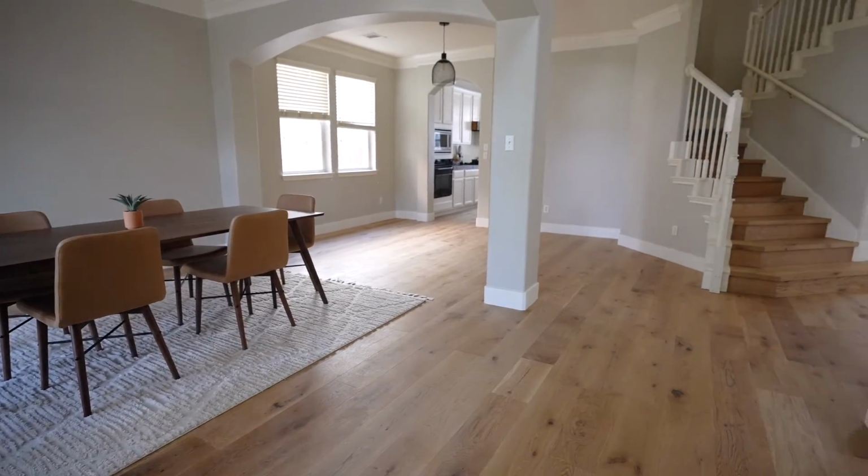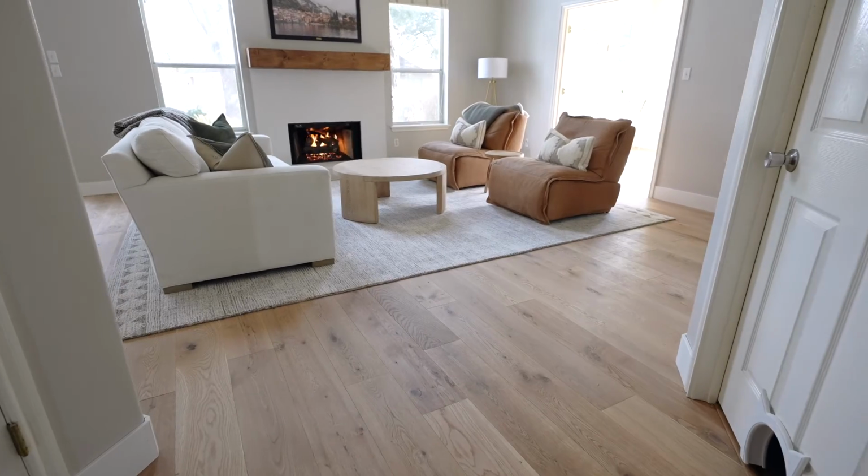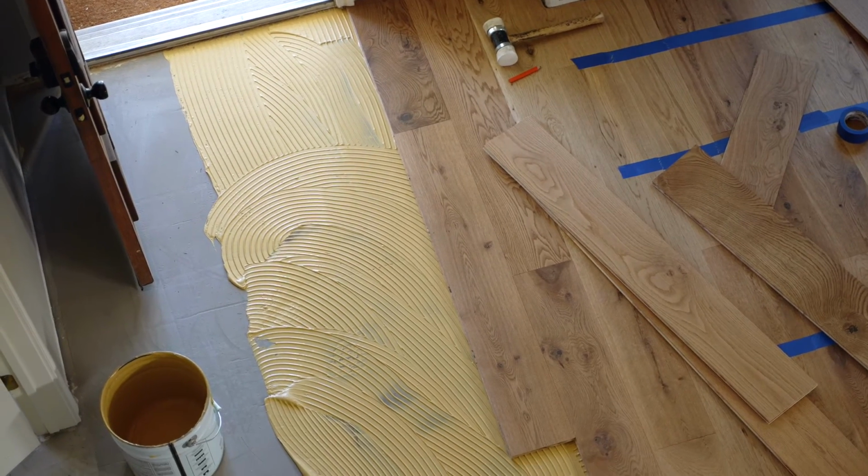I know I said earlier that ideally when you buy a house, you would like for it to have all the things that you want already in it, but there is something really fun about the process of choosing those things yourself and seeing the transformation happen yourself.